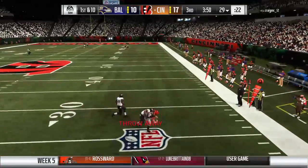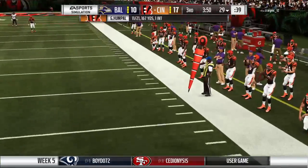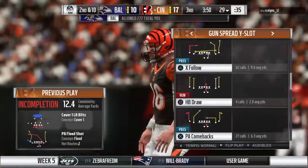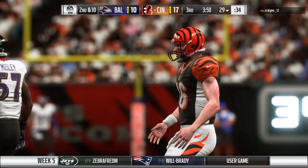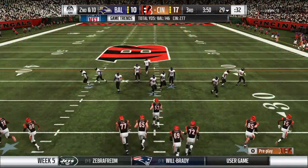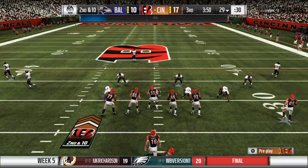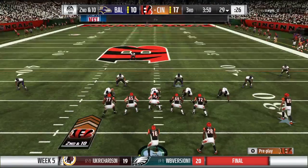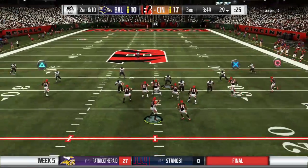Eluding the pressure, right? And he just gets rid of it. Throws it away. A wise move there. Looked like nobody open. Now second down. I hope I don't sound too rah-rah on that one, but that's the exact right throw. Either your receiver gets it or no one gets it. Give him a lot of credit for being really precise with it. Got rid of it. No one got it.